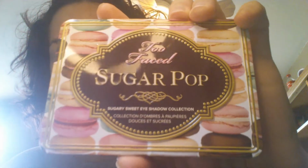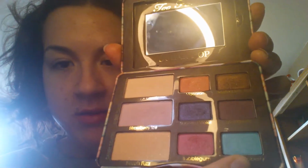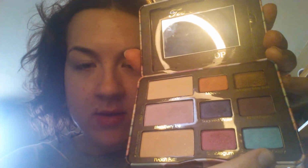I have been loving the Too Faced Sugar Pop palette, and I have really been loving Bubblegum and Blue Raspberry. They have been my go-to, and this palette is just, the pigmentation is amazing. It's a great palette. If you don't have it, and you like color, I would definitely pick this up.